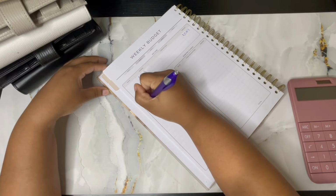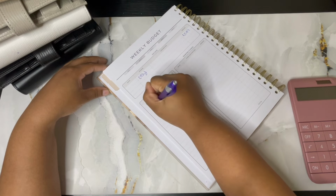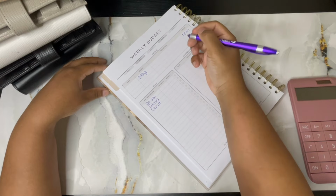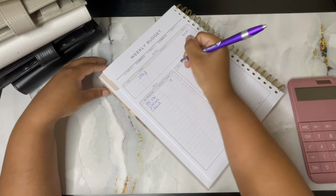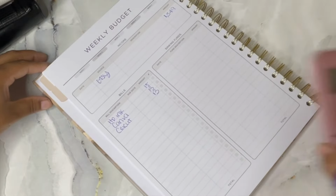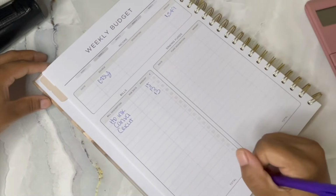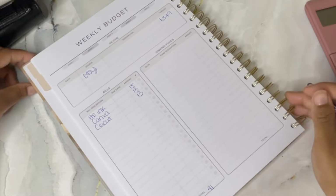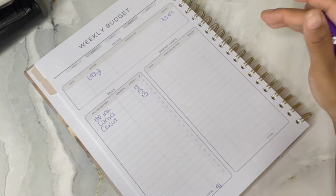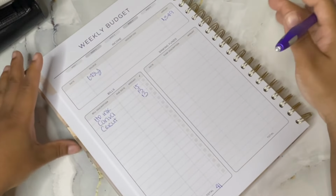I do have a few bills that I have to pay. I have my HP Ink, Canva, and my Cricut subscription. HP Ink is $15, Canva is $13, and Cricut, I believe, is also $13. Okay, so that's a total of $41 for the bills. I'm going to leave that in my account because those bills are going to draft out of my account in March, so I already want to have the money there for that.